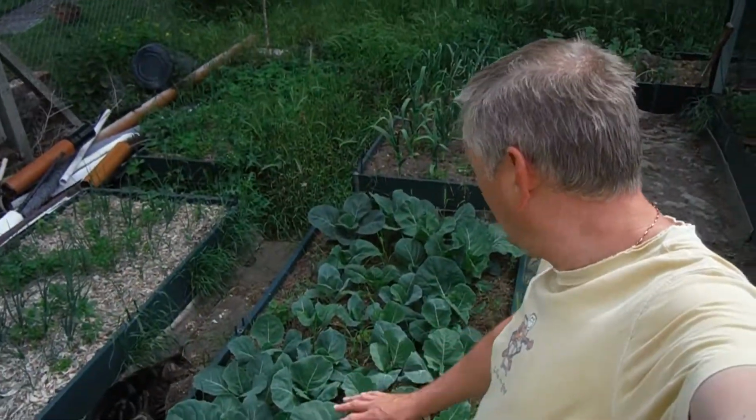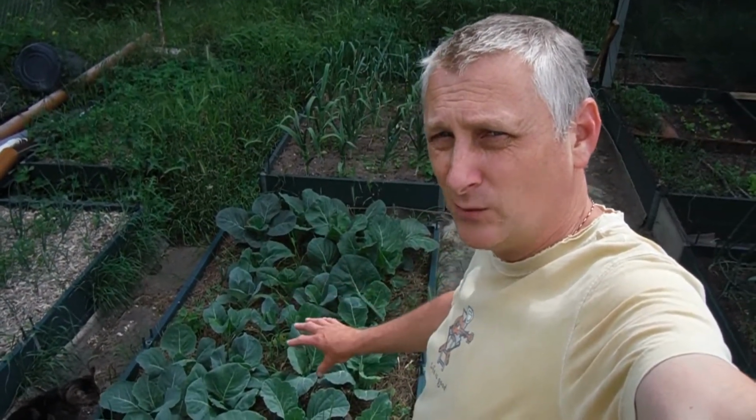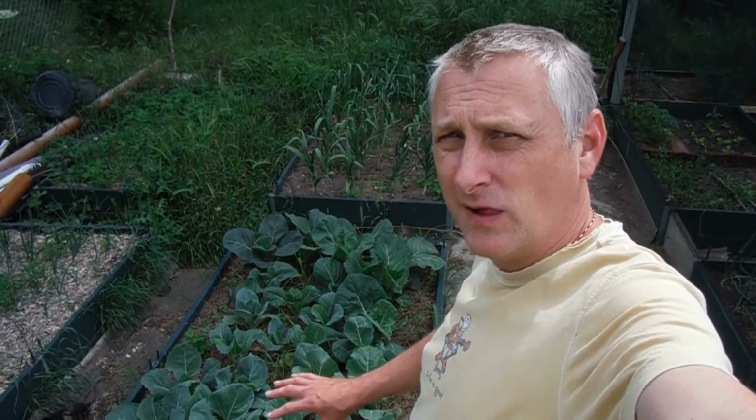Yeah, and here's a patch of cabbage unprotected from the butterflies. We'll see how we get on with them. At the moment, there's no sign of caterpillar damage on them, but we're keeping a very close eye.